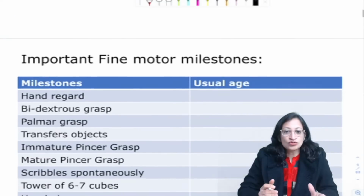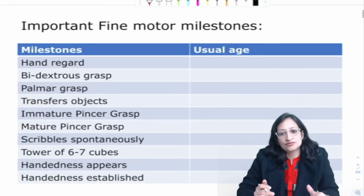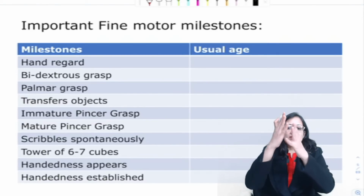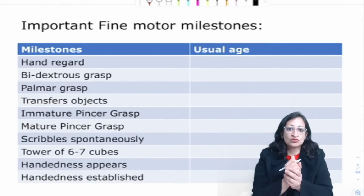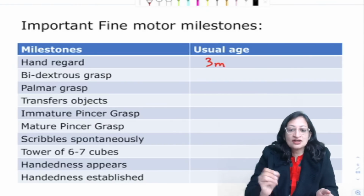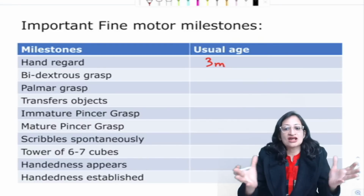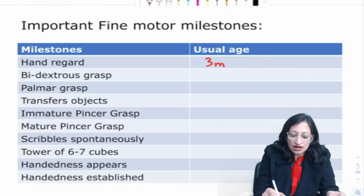Moving ahead to the important fine motor milestones. When does hand regard come? Hand regard is a milestone where a child brings his or her hands in midline, as if the child is examining or looking at his or her own hands. This hand regard usually comes at around 3 months of age. Bidextrous grasp, that means grasping using both hands, will come at around 5 months of age.